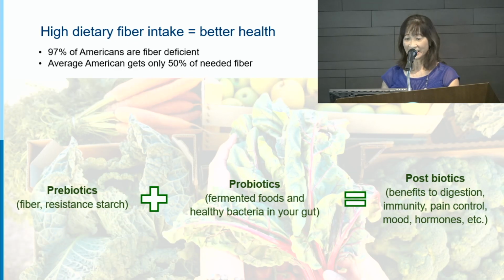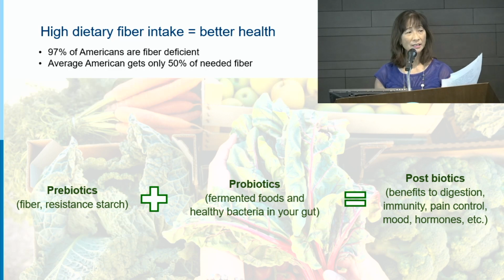It is fiber. Yeah, so that's what fuels that bacteria. Now, how many of you are taking probiotics? So we just have a small amount of people taking probiotics. So what is the difference between the probiotics, prebiotics, and postbiotics?